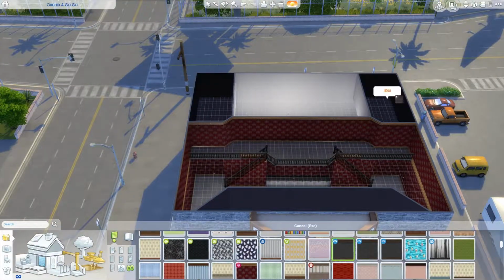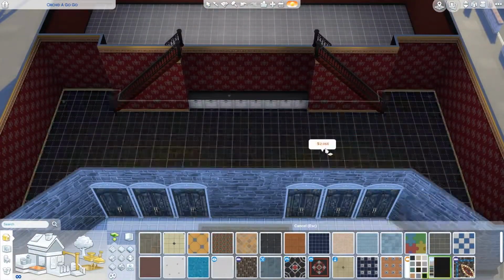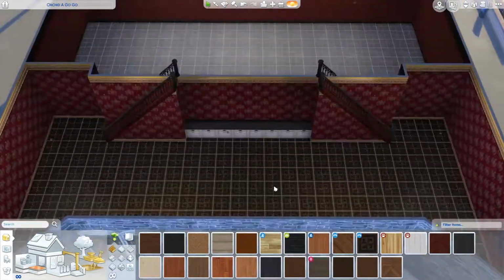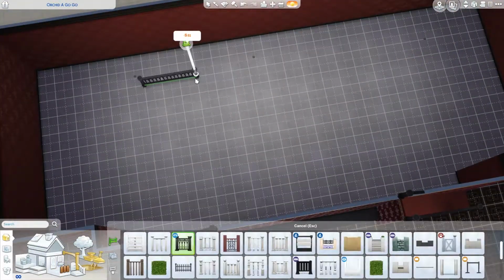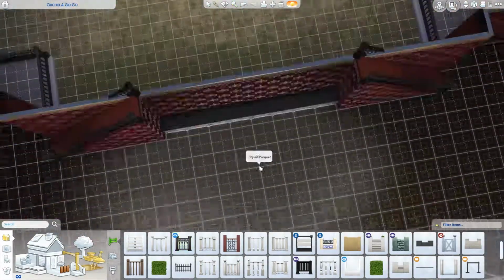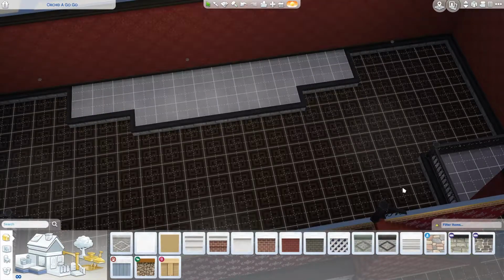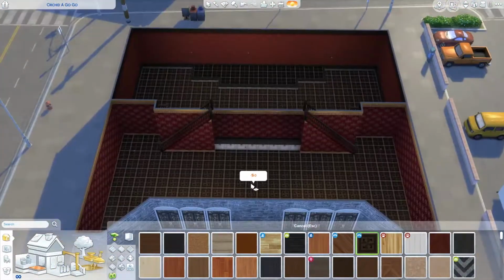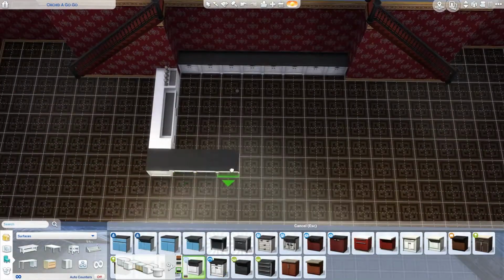But there's patches that have this tile that you can see has history behind it, and I wanted something similar, but everything in The Sims related to tile that's patterned looks so jarring, and I don't really like it. I don't like how it translated, so I just stuck with, what is that tile that I even put down? I think it was just a dark wood, I believe.